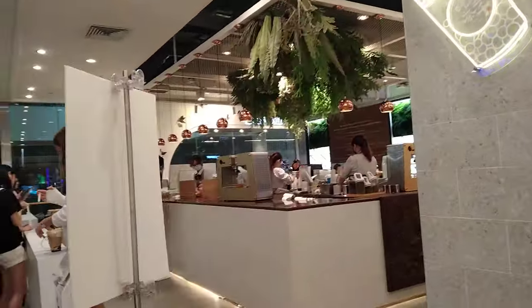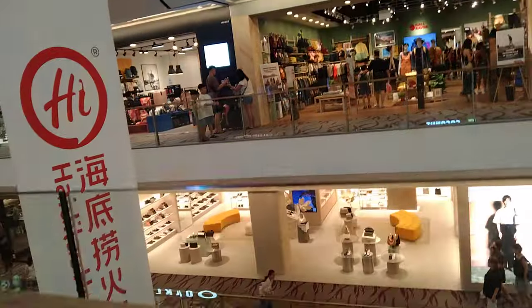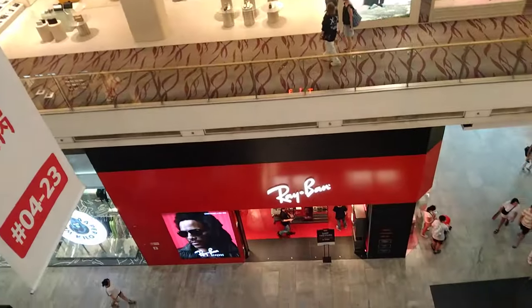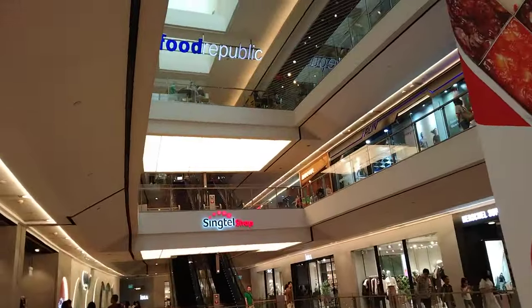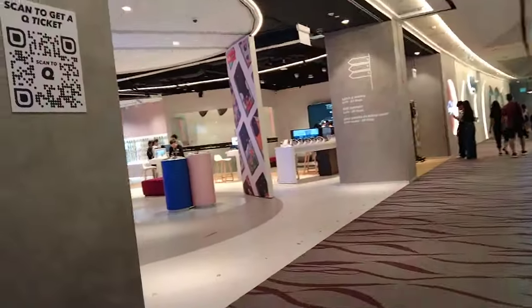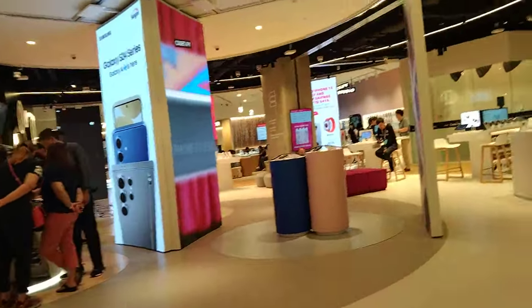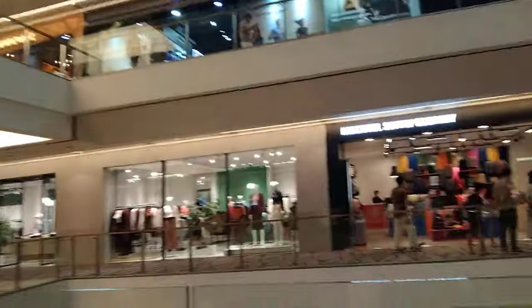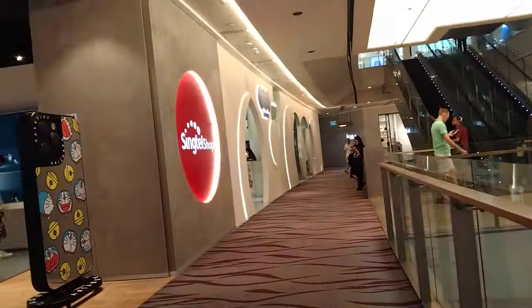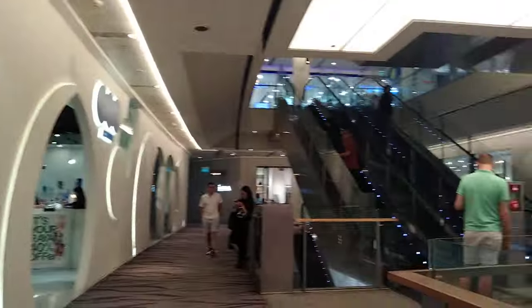Wonderful Korean and Taiwanese food. You see? And at the top is Food Republic. So this Galaxy is all, oh, this is cell phones also. I don't know if they have a computer here, guys. Actually, Galaxy Singtel shop. Ah, this is the Singtel shop, guys.